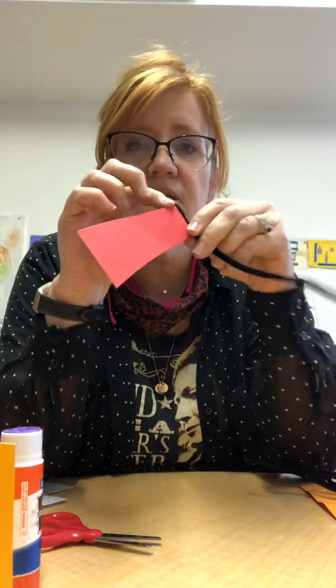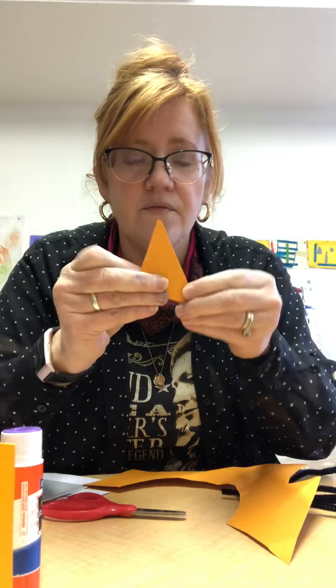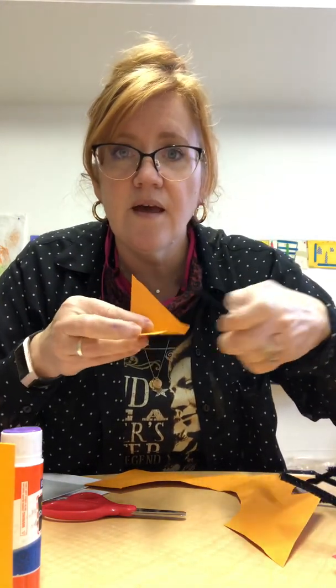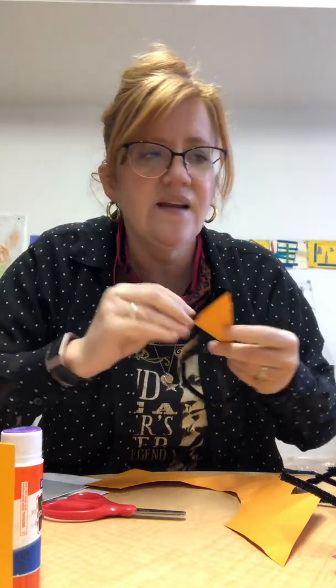Now Miss Kate used pipe cleaners, and I took some colored paper and I folded it and I glued it onto one of my papers. And I'll show you a little bit about how I did that. So I cut a shape like that, and I folded it in half, and I took my pipe cleaner, I glued the inside, and I stuck it in like that. Just like that, in any shape you want.